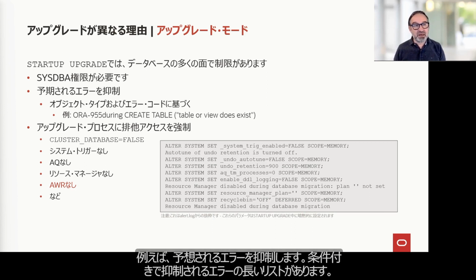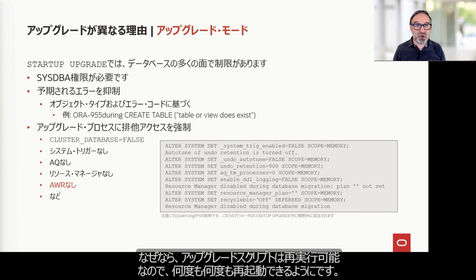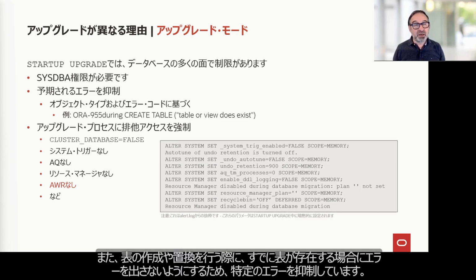For instance, we suppress expected errors. We have a long list of conditionally suppressed errors. So we say, okay, if that object type gets changed and this error code comes, then we don't signal an error because we know the upgrade scripts are rerunnable. So we can restart them over and over again. In order not to run into errors when we do a CREATE OR REPLACE of things, or a CREATE TABLE where the table is already there, we suppress certain errors.